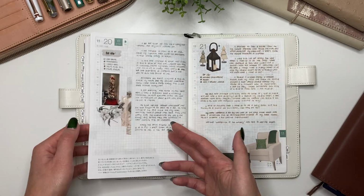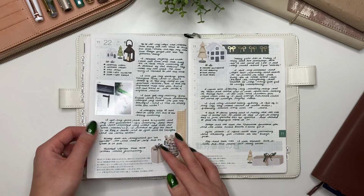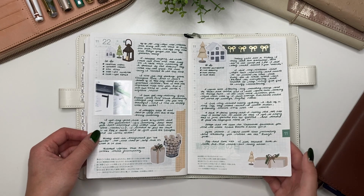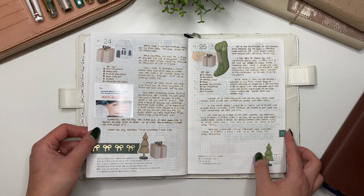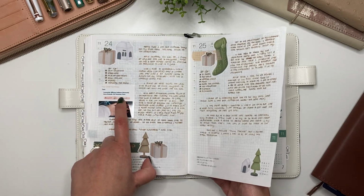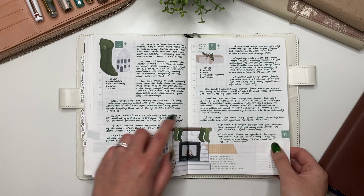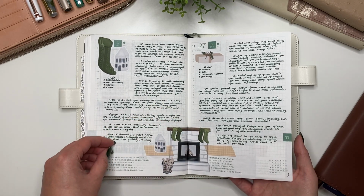Don't compare yourself to anyone else. Don't compare your journal to anyone else's. You do you. You do what your comfort level is. I bought that pen. I remember that was the day I bought that pen. And then here, using my cursive italic nib with cursive.